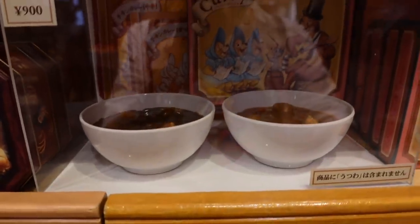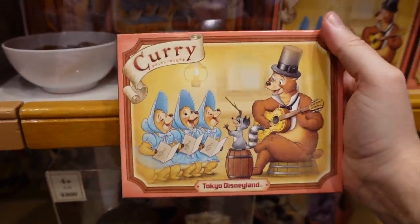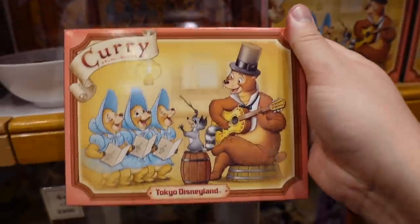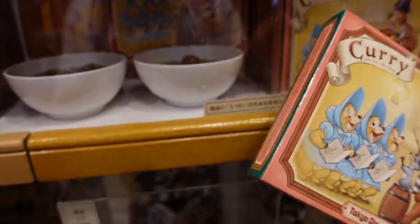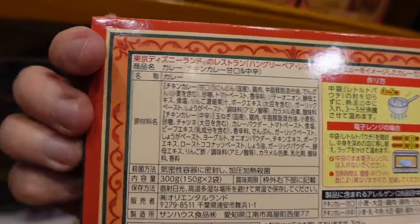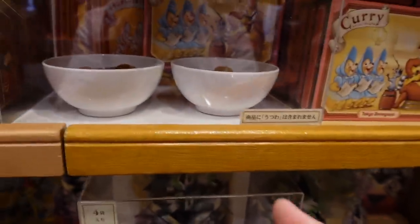Some more curry down here. This is from, well, not because of Country Bear Jamboree, but because of the Hungry Bear restaurant. They specialize in curry, so makes sense, right? What is it? For chicken? Oh. So this is just chicken curry. This one, and one is sweet and one is hot.